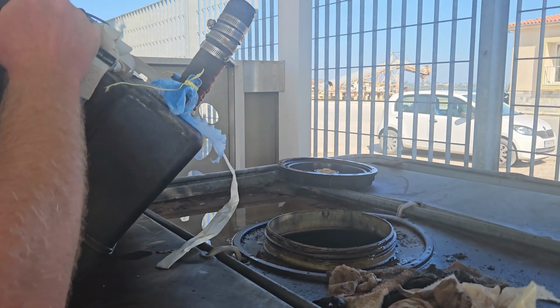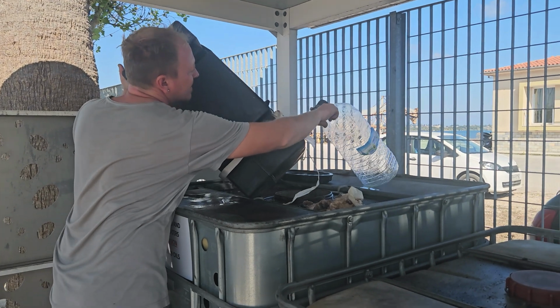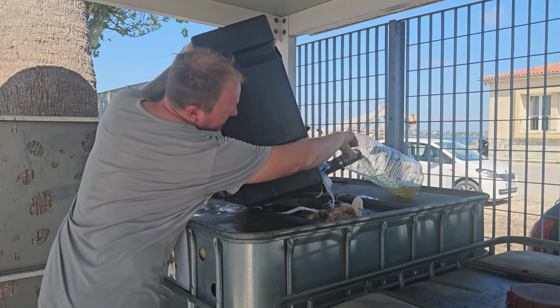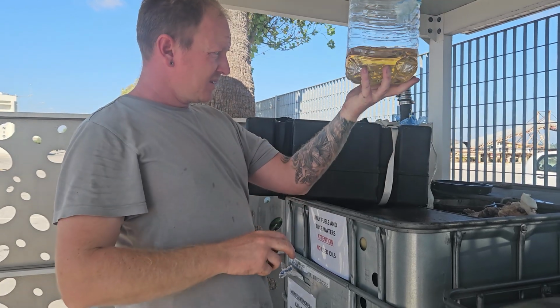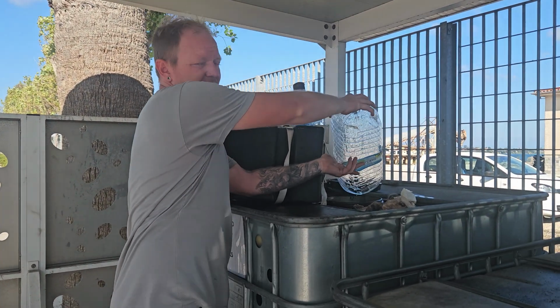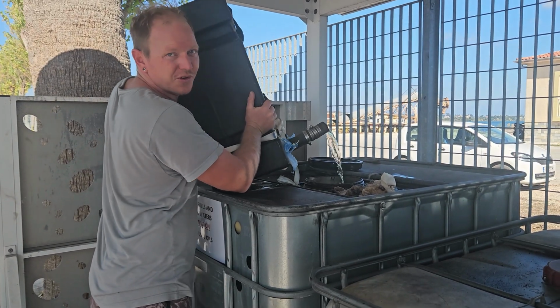Maybe we should save this diesel. No, maybe it's infected. Trying to save the diesel to clean. This is not very dirty, huh? I just feel bad throwing away this diesel. Just throwing away money.